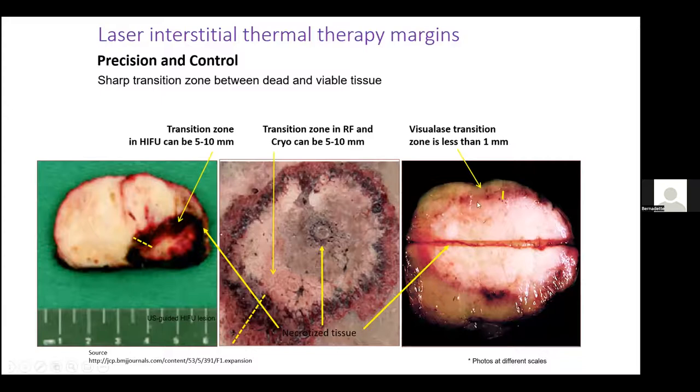One of the main reasons why is when you look at the transition zone between dead tissue, which is this white stuff here, and this yellow stuff, which is untreated tissue, the transition zone is like a millimeter. So it's very crisp. When you look at cryo and HIFU and other energy sources, we've got a 5 to 10 millimeter transition zone between what's been killed and what's still viable. And this fluffy border between those two areas is where cancers can recur. That's why the recurrence rates for cryo and HIFU are so high.